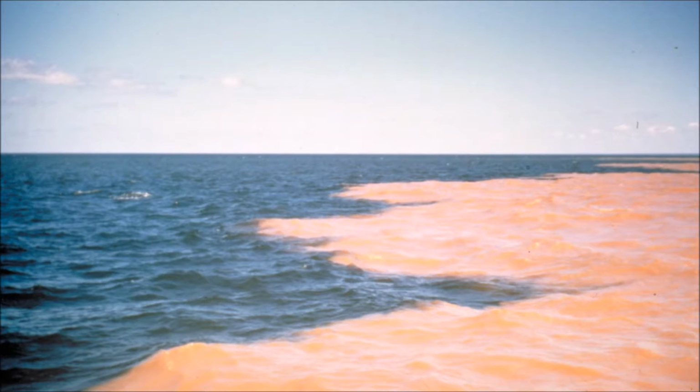A large amount of this sediment could prove a big problem for the wildlife and reef. Sediment restricts the amount of sunlight going to the coral, and because sediment settles on the bottom, it buries coral.